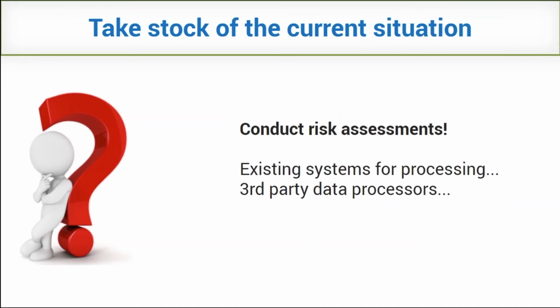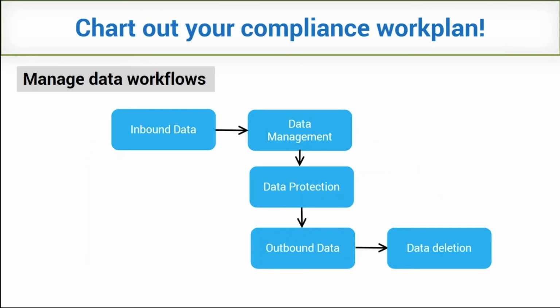Next, you need to conduct risk assessments to check for liability, and as part of your assessments, include your existing systems for processing and your third-party data processors as well. Once you are done taking stock of the current situation in your organization, you now need to chart out your compliance work plan. You can do that by starting off with identifying and managing the data workflows in your organization.